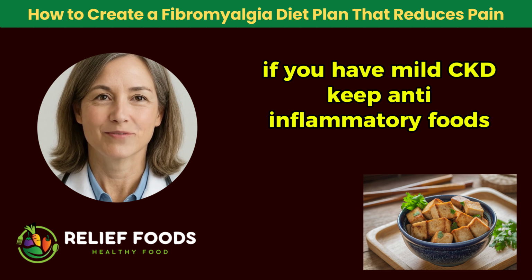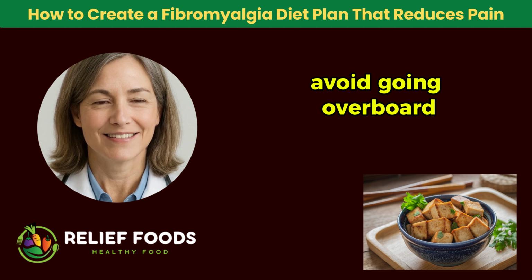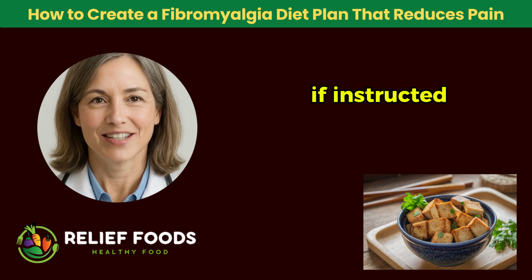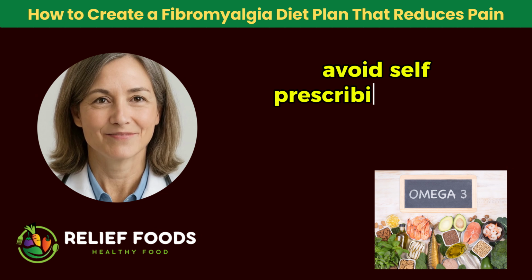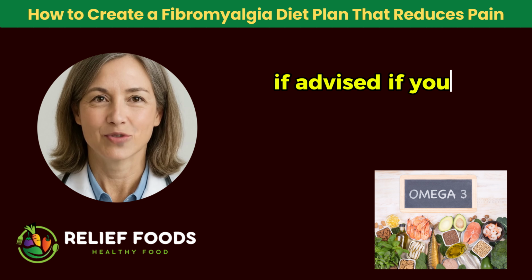If you have mild CKD, keep anti-inflammatory foods but match protein to your clinician's targets. Avoid going overboard. Favor small portions of fatty fish, extra virgin olive oil, and lower potassium vegetables if instructed. Use culinary amounts of spices like turmeric and ginger. Avoid self-prescribing herbal concentrates. Keep sodium under 1,500 to 2,000 milligrams a day if advised.